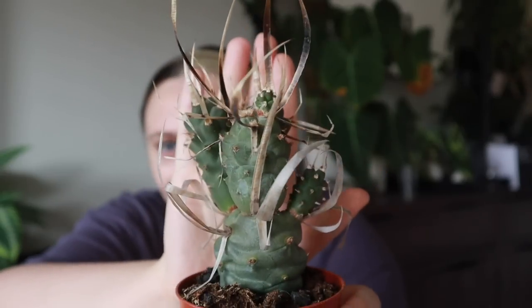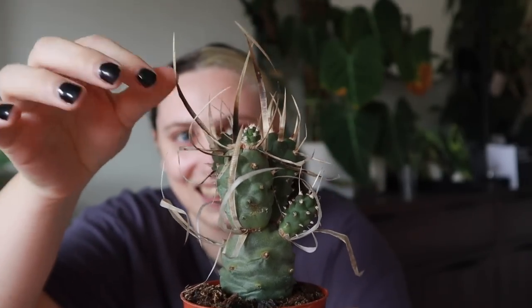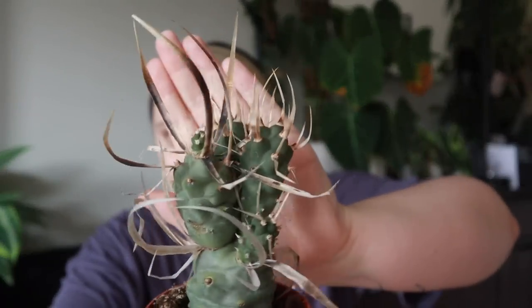Okay, so I got this one because I thought it looked really weird. And it might not be everyone's cup of tea. I don't know if it's my cup of tea, but my brain was like, Halloween's coming up. This is a good one to have. What are these? To me, they kind of look like really long, witchy fingernails. Which I know is not cute, but I kind of love it. My brain was like, oh, that would be a perfect plant to showcase during a weird plant video at Halloween. And yeah, it would.